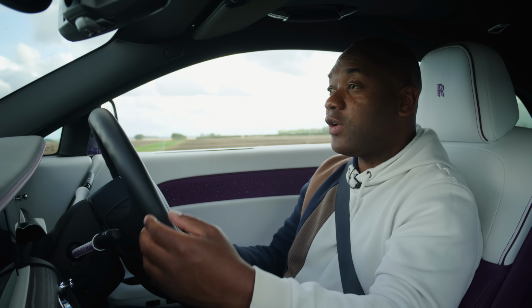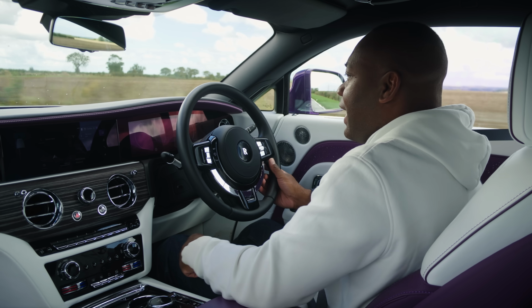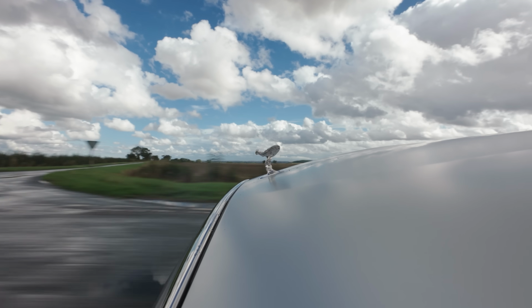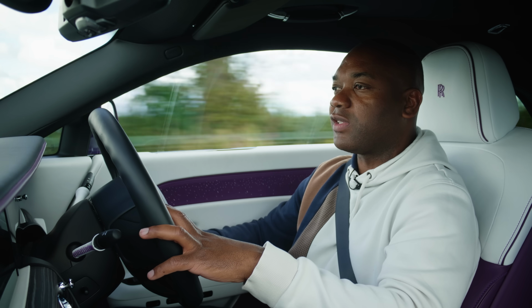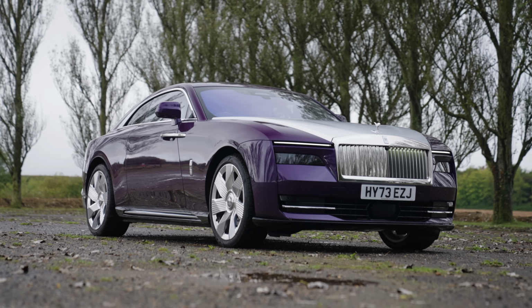Visibility isn't the greatest. You're sat really low down in this vast expanse of wood, metal, and leather. The dashboard's really high. You can't really see the end of the bonnet, and that means that negotiating through traffic might become tricky. But then I suppose if you're a Rolls-Royce owner, you could just hire a team of people to clear the path for you. That's what I'd do.